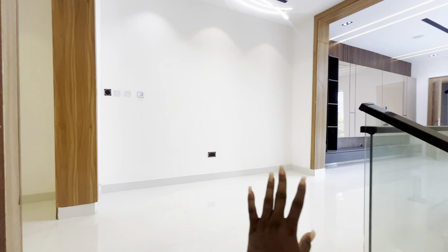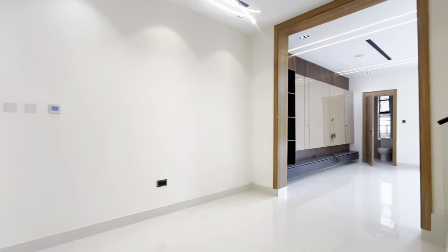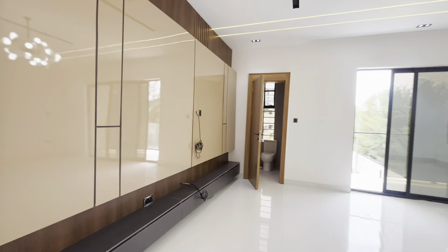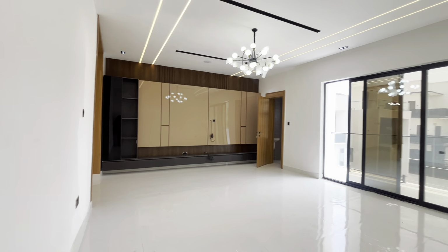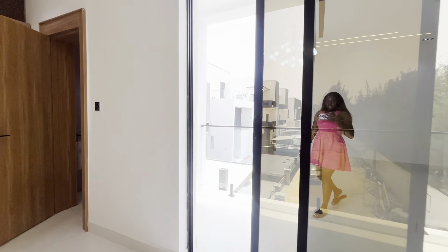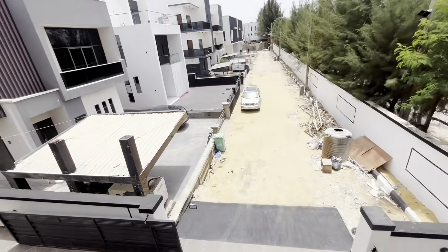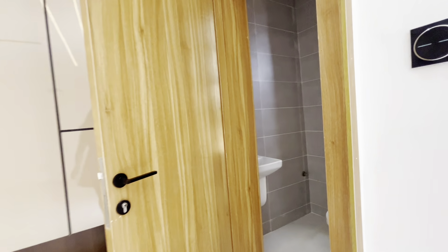When you come to the first floor, you have this open area. This open area leads you to the sitting area. By your right is the sitting area. And the space is also good. Let me know what you think. So this is the sitting area with its own balcony. From here, you have an overview of your environment. You also have your visitors' restroom here.